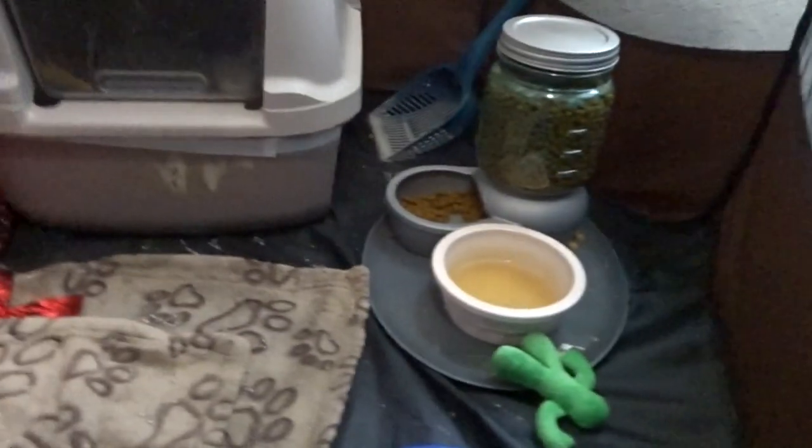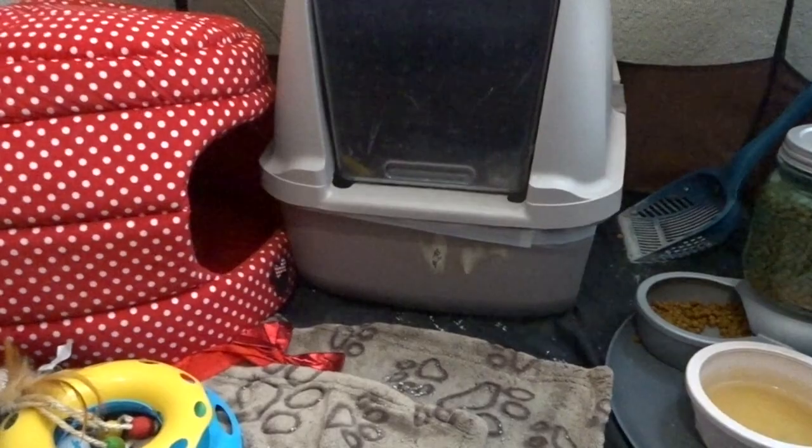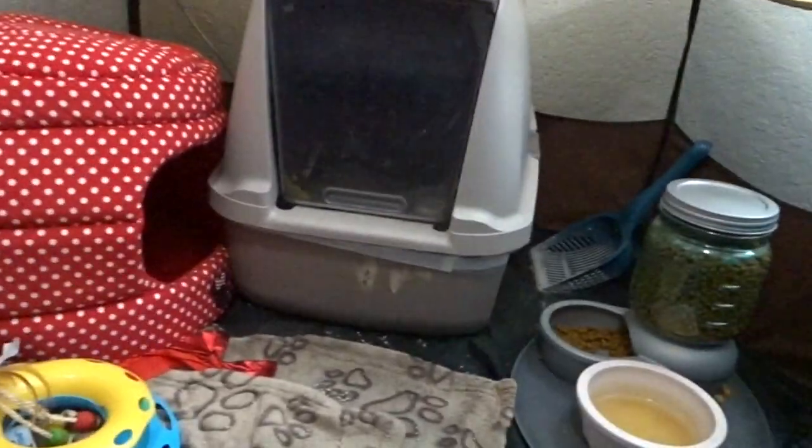This is the kennel that Aurora stays in when I am at work. She has everything that she needs while inside it. She has a bed, plenty of toys, her food and water, and a litter box. So she is totally covered when it comes to this, and this is where she lives when I am gone.